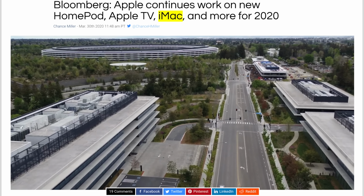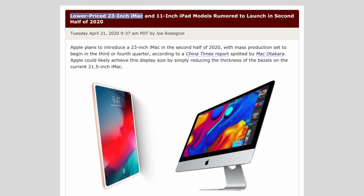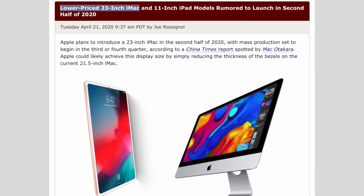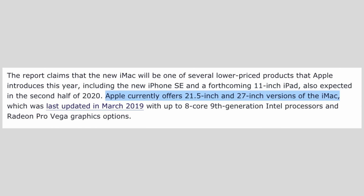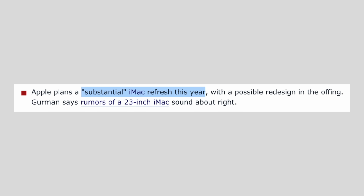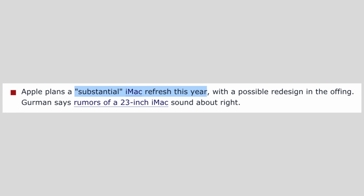The very first rumors surrounding a redesigned iMac came way back in March of last year from Bloomberg's Mark Gurman, claiming that a new iMac is coming as early as later in 2020. And then a month after that, the China Times claimed that a 23-inch iMac may be launching in the second half of 2020. And if you didn't already know, Apple currently offers 21.5 and 27-inch iMac models, so a 23-inch iMac points to a full redesign. Then, just a day after that last rumor, Mark Gurman added to it, saying that a 23-inch substantially redesigned iMac sounds about right, and it should be coming as soon as later that year.